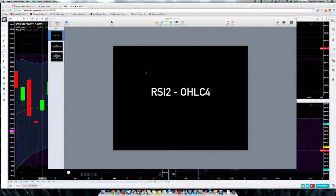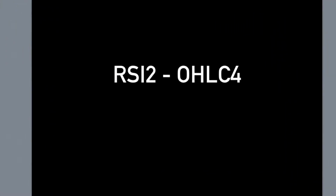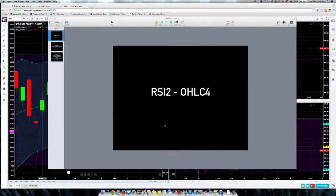So, anyways, this is the new strategy we're going to be trading on, and it revolves around RSI2, open high low close 4. It's sort of like the Connors type RSI trading program, but we don't keep as many rules as Connors does, and we kind of just go for it. Obviously, Connors uses a lot of criteria and rules, like trading below certain averages or moving averages and things like that. We're not going to do that. That's complicating the waters. Let's just use one factor and go for it.